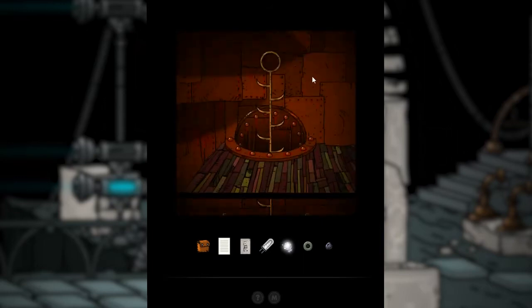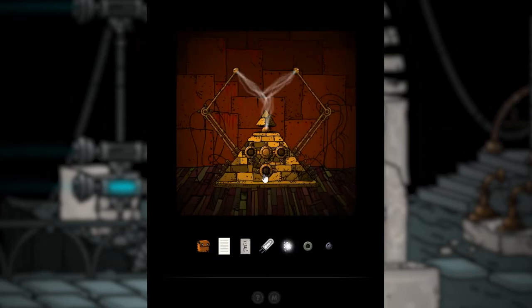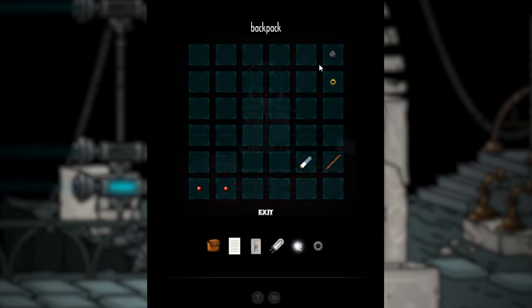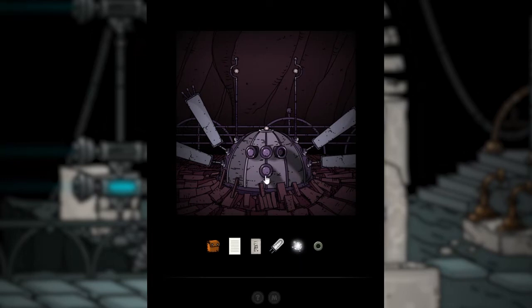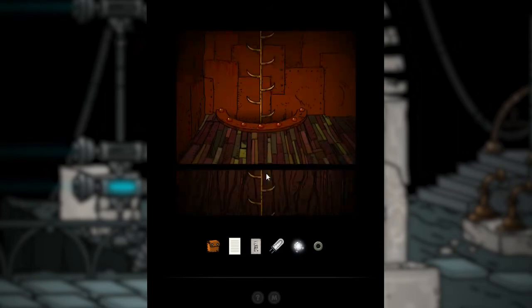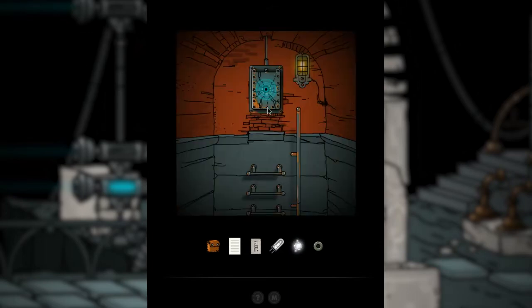Which, actually before I do anything else, I will quickly take back to this area. So we have 2 of these now, put them both in. And it does a thing, which might correlate with the same head we found in the research lab. So yeah, we'll have to go back there later. But for now, I'm gonna go back to the roots and use the root pathfinder.